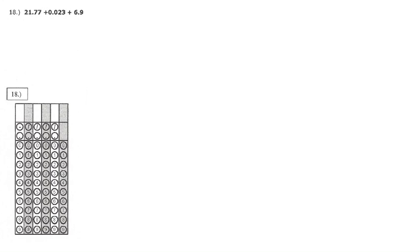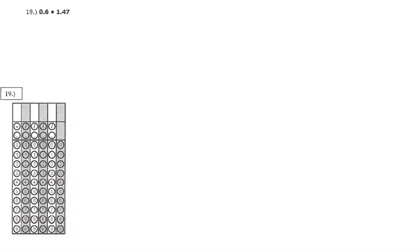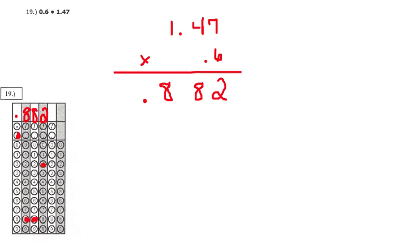Let's take a look at question number 18. 21 and 77 hundredths plus 23 thousandths plus 6 and 9 tenths. And so your answer is 28 and 693 thousandths. Let's take a look at problem number 19. 6 tenths times 1 and 47 hundredths. And so your answer is 882 thousandths.